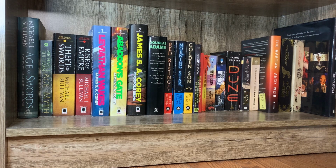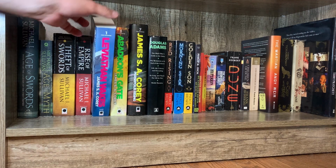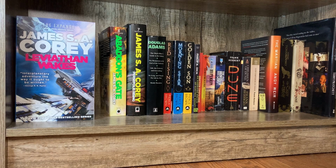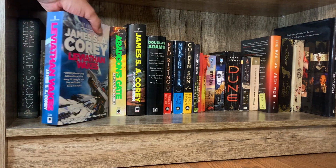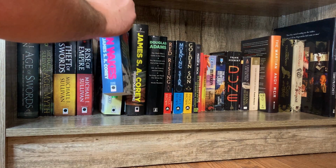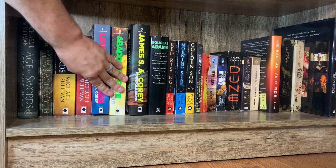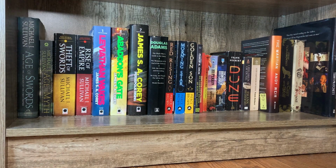So moving on to The Expanse by James A. Corey. Like I said, I think Leviathan Wakes is the only book I've bought from the store. Out of everything on the shelf, it's the only one I bought from Chapters or Indigo, mainly because I wanted it and hadn't found it elsewhere. But Abaddon's Gate and Persepolis Rising, I got secondhand. I just love the names of all these books for The Expanse. They have the coolest names, like Leviathan Wakes or Cibola Burn or, like I said, Abaddon's Gate. These are just cool books.